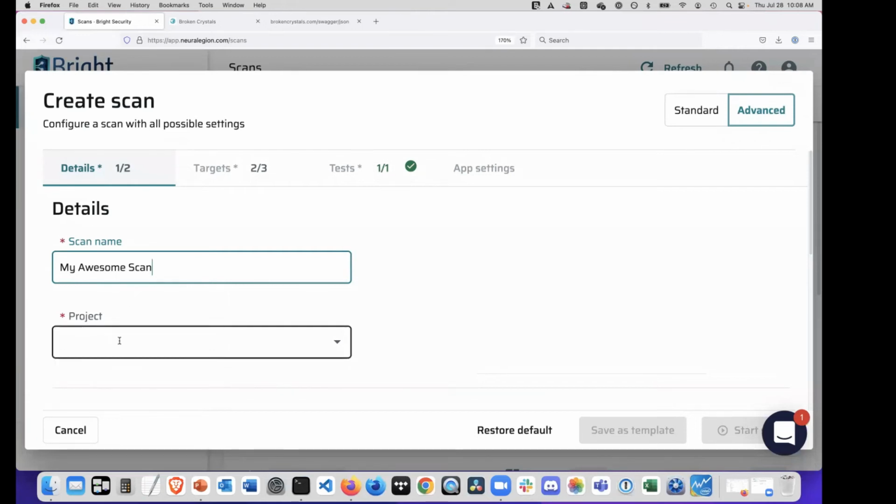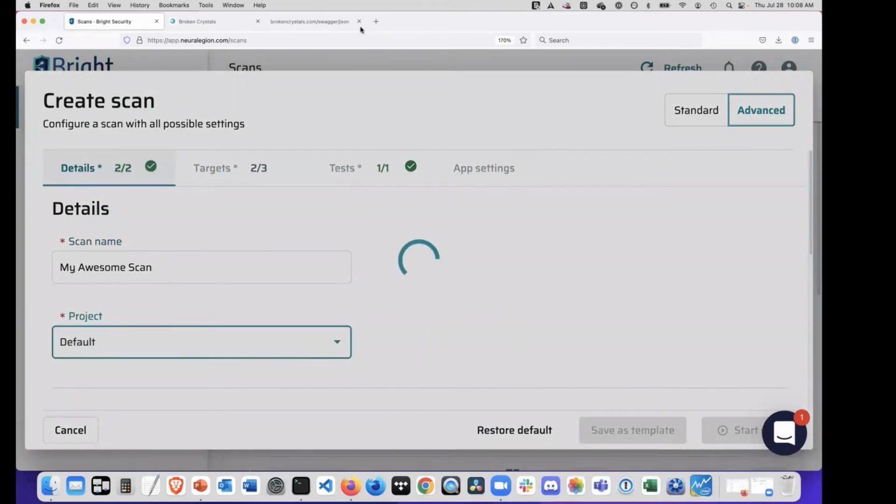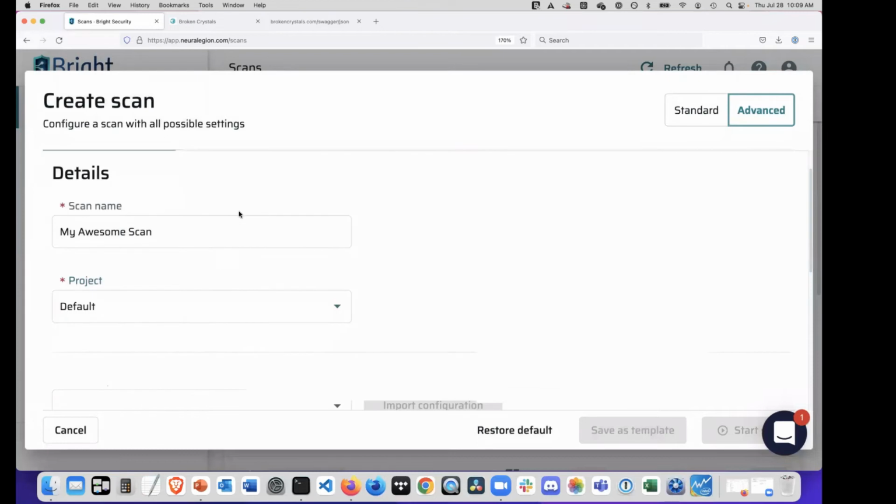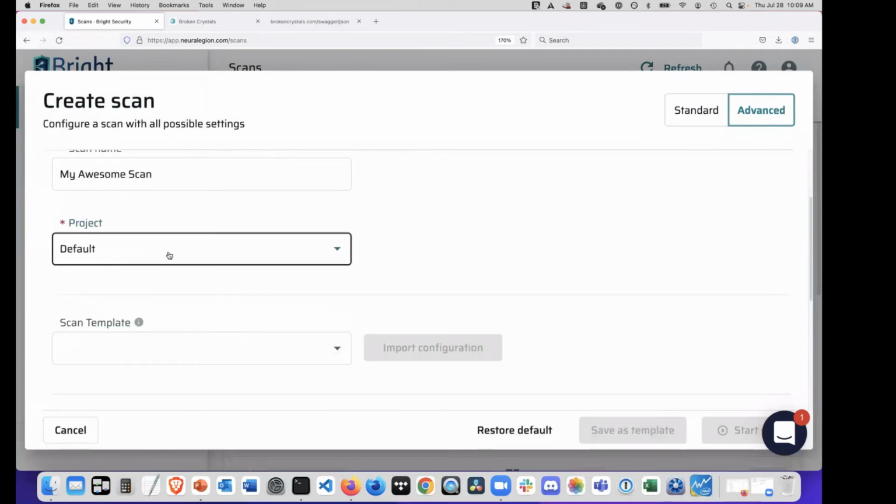So for project, we want to pick the default project. When you use this product all the time and you do lots of things, you'll have more than one project. You'll probably have a ton of projects, and that's okay. I have a feeling that I cut out for a second. There we go. Now my internet is back. Okay, so we're going to choose the default project. So you just click here and you select default.